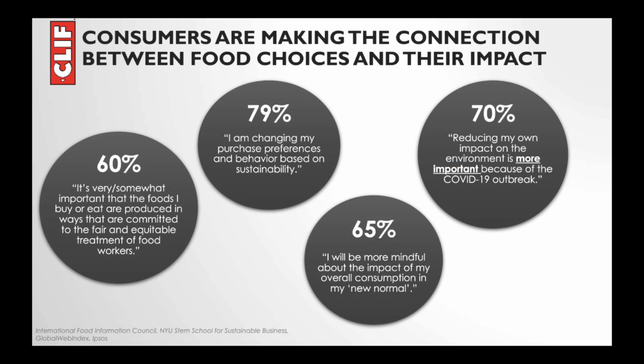Consumer food choices are becoming more motivated by sustainability. 79% say they recognize the impact they can have on both the planet and the people who grow and make their food. And they're changing their purchasing preferences and behaviors based on sustainability. The COVID-19 pandemic really forced many of us to pause and reflect, and we became more curious about where our food was coming from and how it was grown and shipped, and really that interconnectedness of our entire ecosystem.